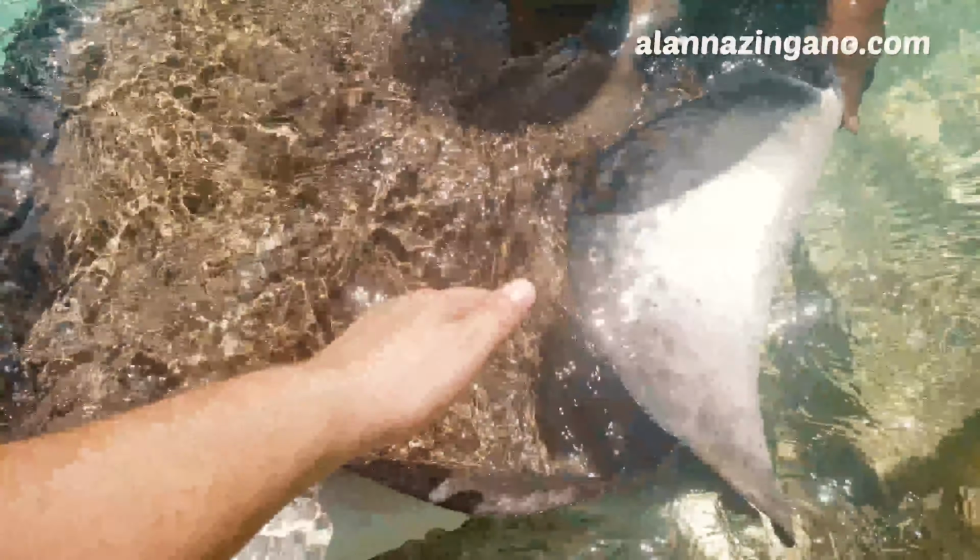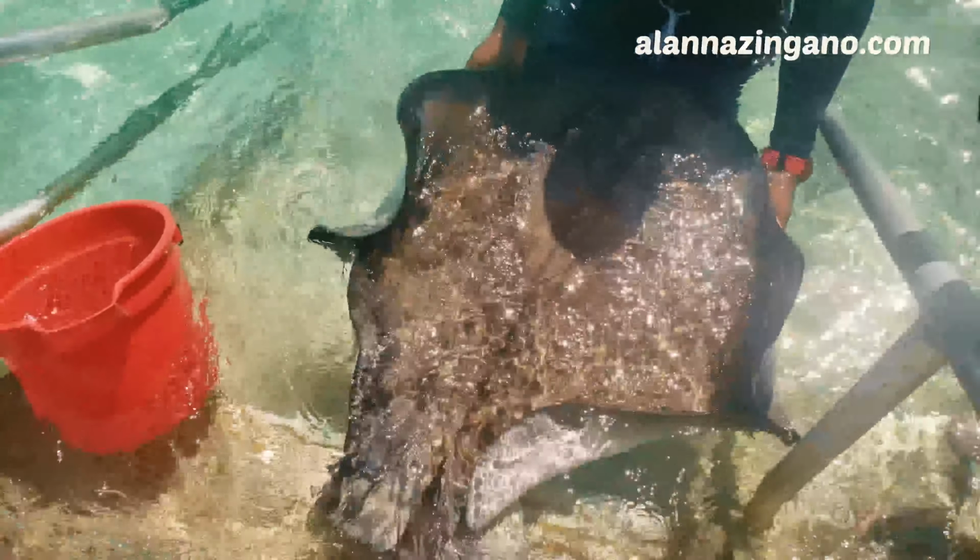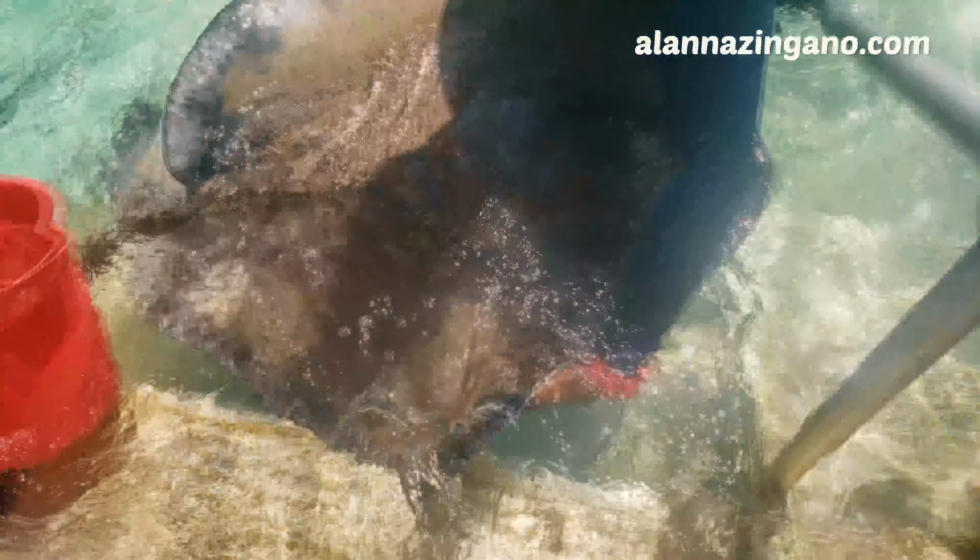You just touch the side? Just touch the side. Wow, he's big. Oh, whoa, he's slimy. Oh my gosh. Why is he so slimy? That protects him from the bacteria and the parasites. Protects him from what? The germs. Oh, wow, incredible.